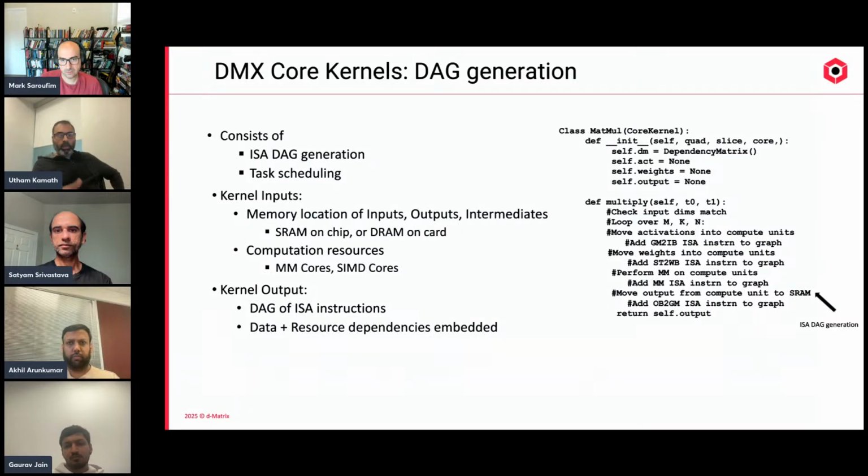In addition, when you run the operation, you pass input tensors, and the inputs to a kernel consist of these computation resources where the kernel will run, and also the memory locations of the inputs and the outputs. And so these are at a very fine grain. We specify where the input and output tensors lie. So we specify the exact location on SRAM where the tensor lies.